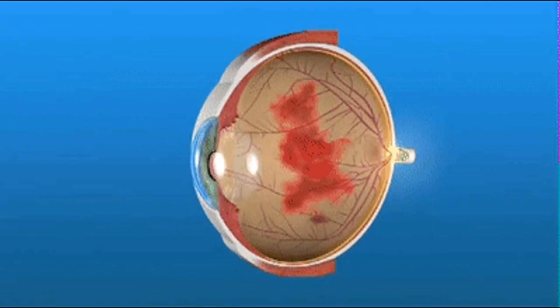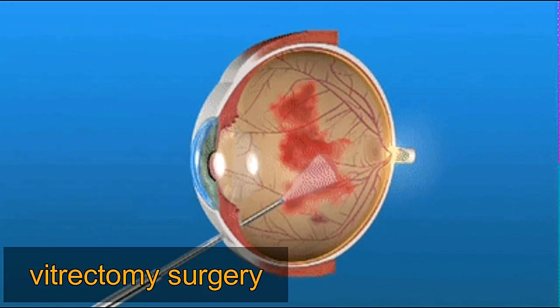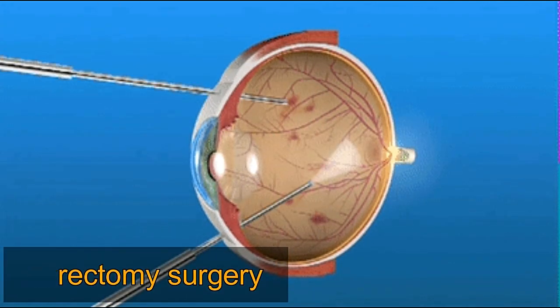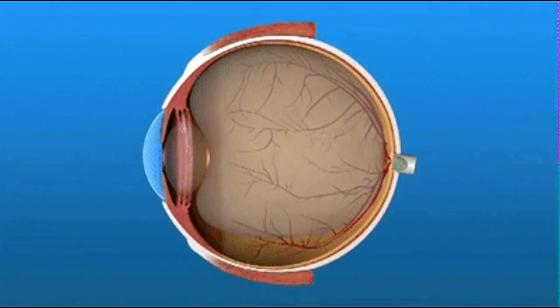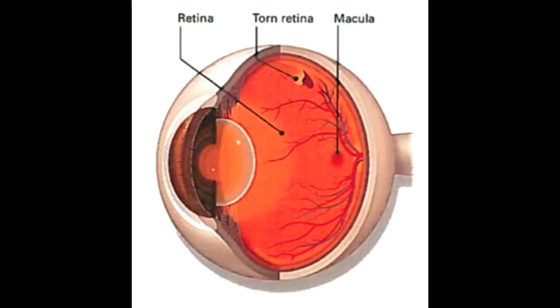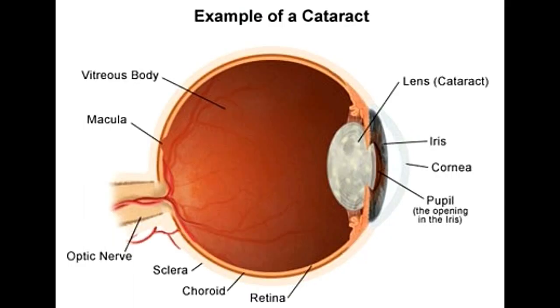If you have so many that they block your vision, your eye doctor may suggest surgery called a vitrectomy. He'll remove the vitreous and replace it with a salt solution. You might have complications like detached retina, torn retina, cataracts. The risk is low, but if these problems happen, they can permanently damage your vision.